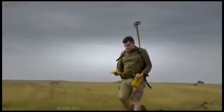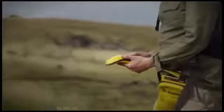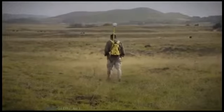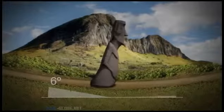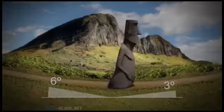Hunt and Lippo believe a crucial clue to how the statues were moved may lie in the slope of the roads, which they have measured, confirming the results of an earlier team. We found that the roads generally have a maximum of a 3-degree rise as they go uphill, and then a maximum of about 6 degrees when they go downhill. The island is fairly hilly, and the inhabitants understood that to move the statues, the roads would have to be leveled so that they had a consistent and fairly gentle grade.